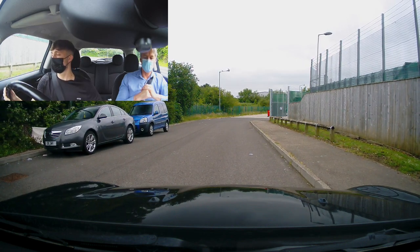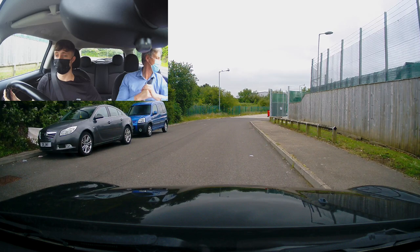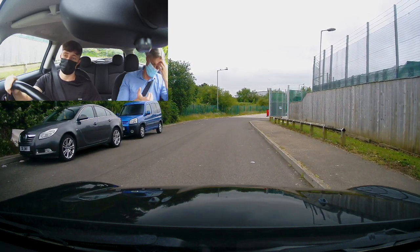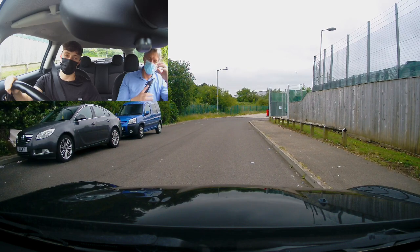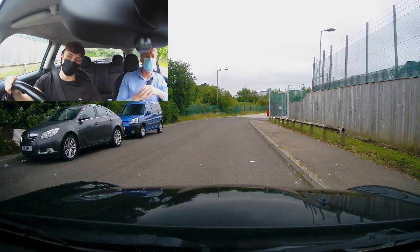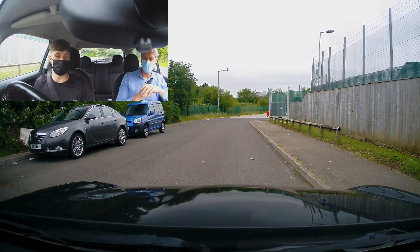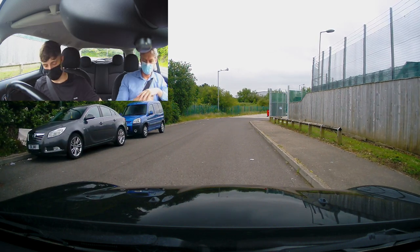Put your clutch down. See how it's rolling forward? Bring it back up to the driving point and hold it. Put a big gas on. Hold it there. Good. Right, do you think we can give it a go now then? Maybe. Right, put your handbrake on for me.